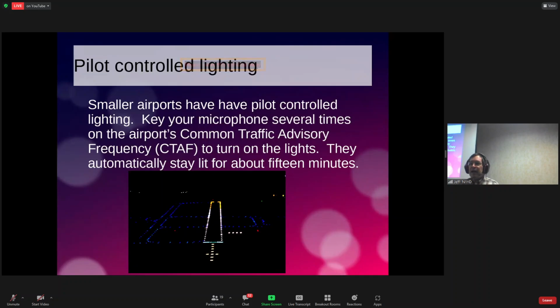Okay. If you want to get a really cool feeling as a pilot, there's something called pilot-controlled lighting. As you're flying to some of the smaller airports that don't have a control tower, you get to turn on the lights all by yourself. You click the button on the yoke.